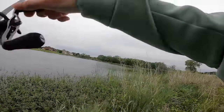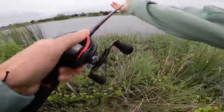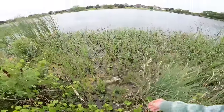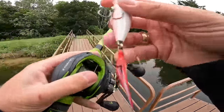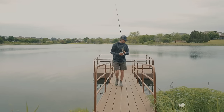There we go. On the bottom. Chunky one. There we go. On the swim jig. Pretty nice one. See you, buddy. And you know what? I'm seeing a small fish hang around a little spot on the ground, in the water, that I think might be a bed. So let's check it out.